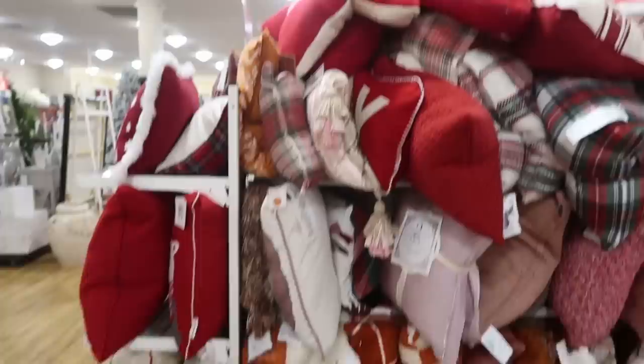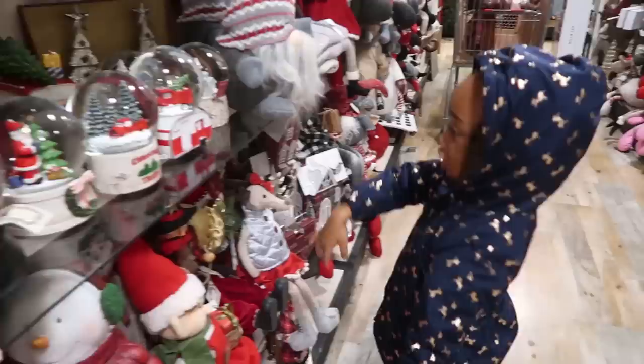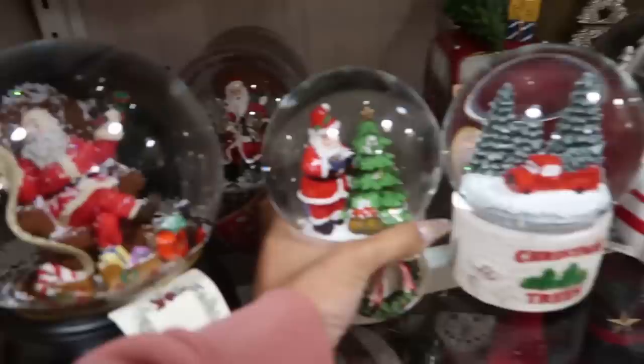You have to be very careful with those. They're breakable. That's called a snow globe. I'm just thinking what happens. If you shake it, it snows. Is that cool? Yeah.